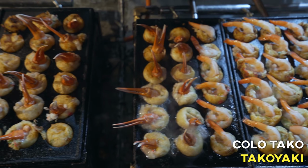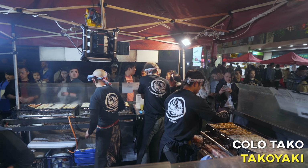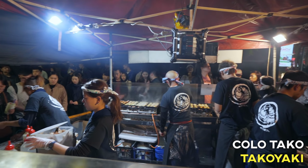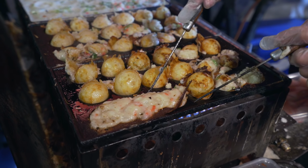Okay, so we're about to try a Japanese dish called takoyaki. So if you guys don't know it, takoyaki is a bit of a batter and then they mix it with octopus. That's the original. So they've got one just right behind me here. The good thing about takoyaki is it's made so fresh, right there in front of your eyes. When you eat it, it's just steaming hot and it's just so much flavor.